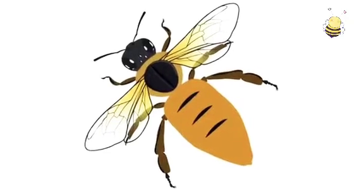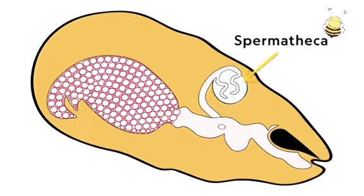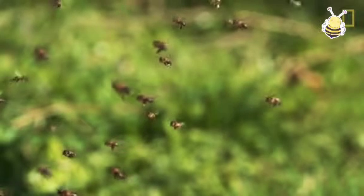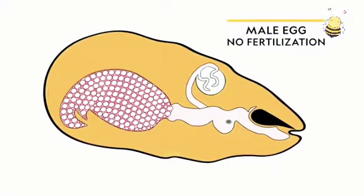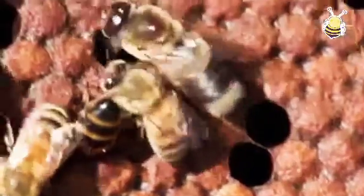If the queen wants to lay a female egg, she will fertilize the egg by releasing spermatozoa that is stored in the spermatheca, which sits behind her ovaries. The spermatheca is filled during her first week of life, when she mates with up to 20 drones, or male bees. If the queen wants to lay a male egg, she will not release any spermatozoa as the egg leaves the ovaries. And drones have a singular job.